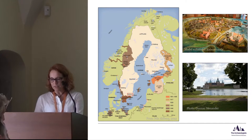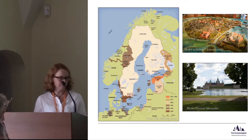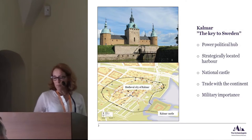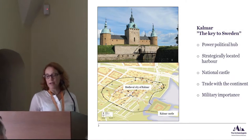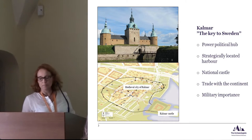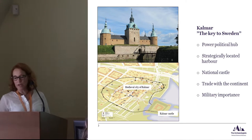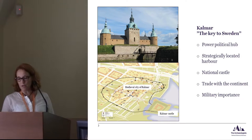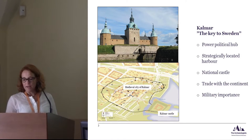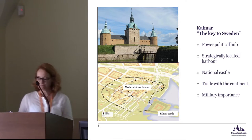In the medieval times, Kalmar was one of Sweden's largest and most vibrant towns. And just to give you a brief background, Kalmar had a strategically important harbour and a national castle. This made it a powerful political hub from where trade with the continent started off and operative military events took place. Hence, it has also been referred to as the key to Sweden.